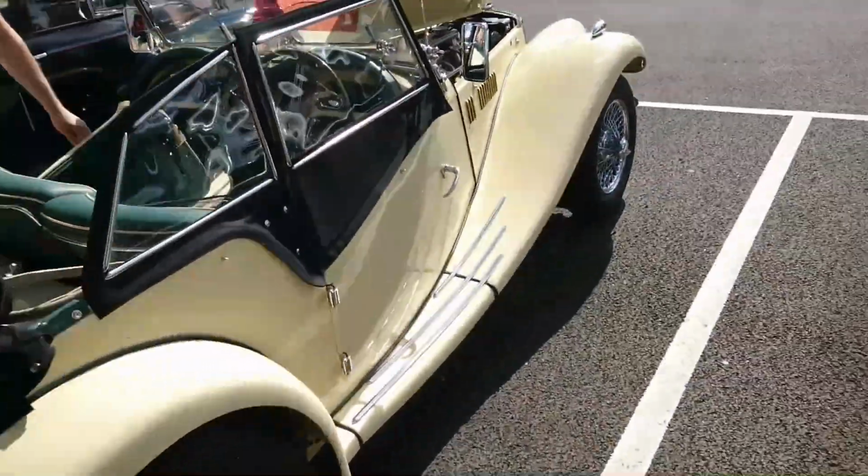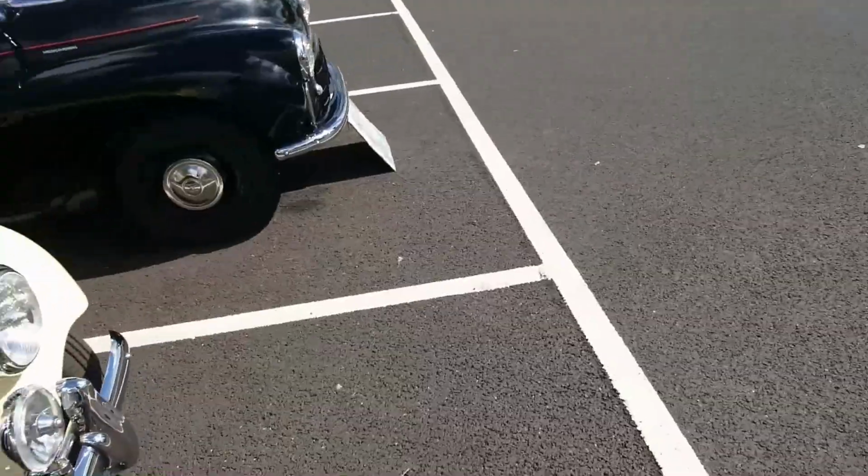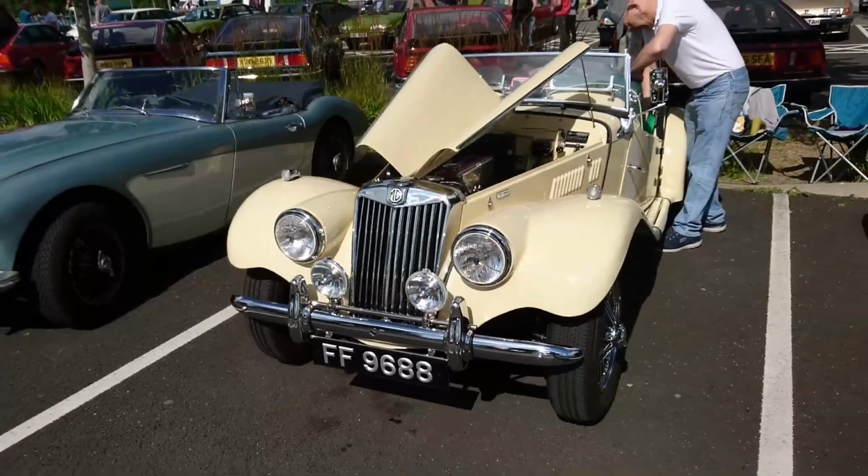Ooh, very nice. An MGTF 1500, that'll be sort of 54, 55, won't it? It does look very nice. It's in very, very nice condition.